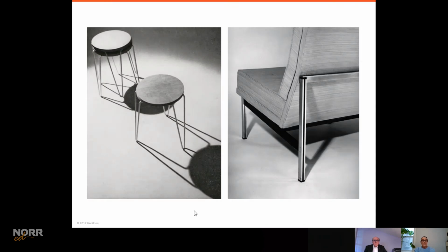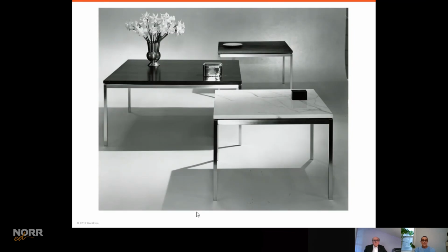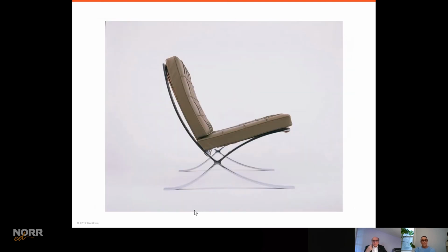Got a few images. The image on the left is the Florence Knoll hairpin table, and this was something that Florence had originally designed well over 50 years ago, and we had stopped production. And in honor of Florence's 100th birthday, we went into the archives and brought certain pieces back into production, and the hairpin side table was one of them. Here you're seeing the Florence Knoll sofa and settee, as well as the coffee table, more tables, and her infamous table desk. I will mention this can now be done with the way times are with integrated electrical. We would just put it down the center column.